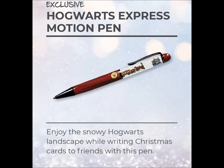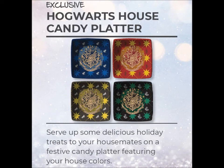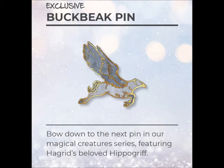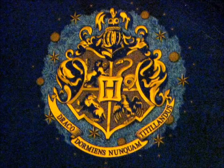Exclusive Hogwarts Express motion pen, which is: enjoy the snowy Hogwarts landscape while writing Christmas cards to friends with this pen. Hogwarts House candy platter. Serve up some delicious holiday treats to your housemates on a festive candy platter featuring your house colors. An exclusive Hogwarts holiday sign. Honor the owls who are kept rather busy during the Wizarding holiday season with this sign. I can't read. And lastly, an exclusive Buckbeak pin. Bow down to the next pin in our Magical Creatures series featuring Hagrid's beloved Hippogriff.